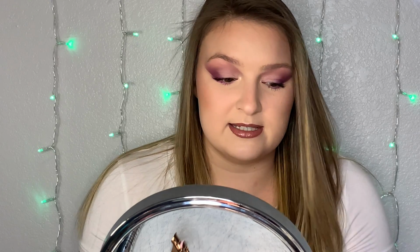The formula is a lot drier than anything I've tried. Obviously, I'm not super experienced in lipstick. I would recommend, while you're doing the rest of your makeup, put on a lip oil or some sort of moisturizing mist, and then when you're ready to apply your lipstick, don't wipe that stuff away because these are very dry and powdery feeling, and I definitely had to wear a lip gloss to make it through the day.